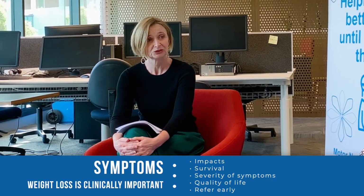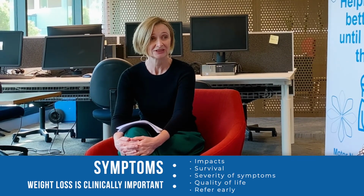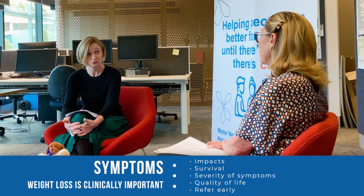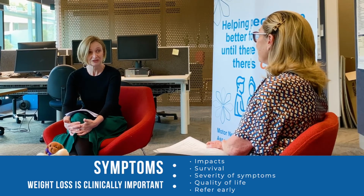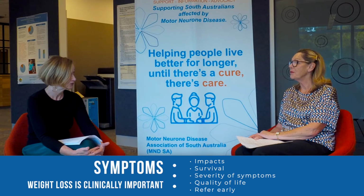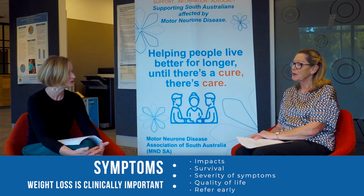And this is really important from a clinical perspective, because we know that poor nutritional status has an effect on survival, on the worsening of motor symptoms, and on quality of life. So we can actually improve these things by maintaining weight, and it has a very positive effect, whereas deterioration of nutritional status has a negative effect. So again, that reiterates that early referral to the dietitian is really important.